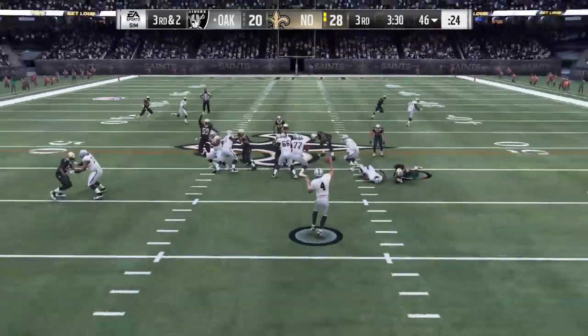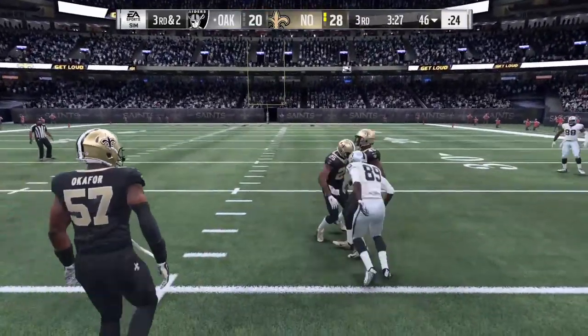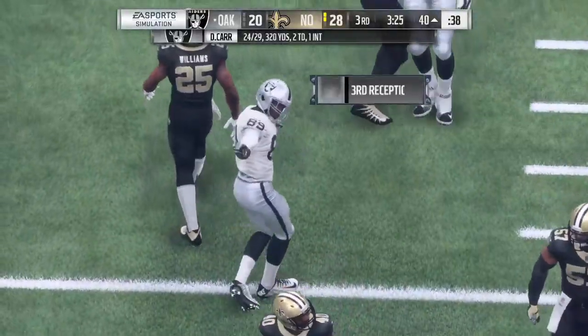Now Carr on the bootleg. And he'll have his man. That's Cooper. A Raider first down as Carr finds Cooper.